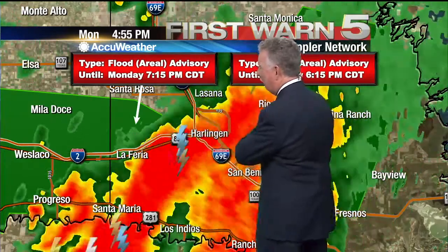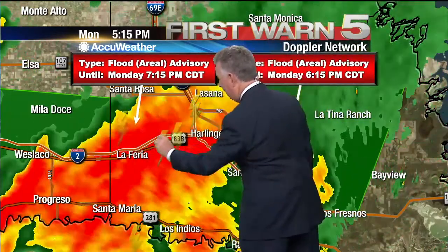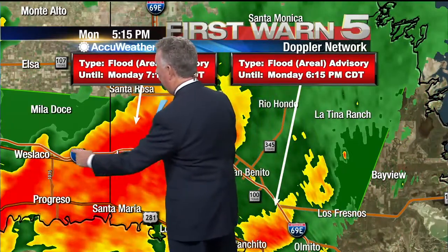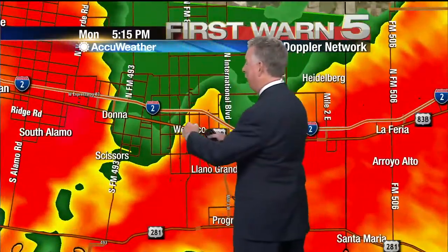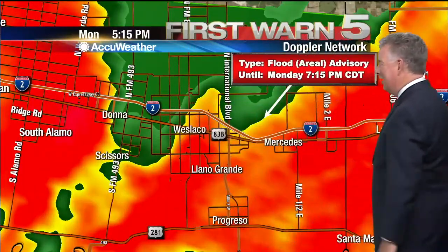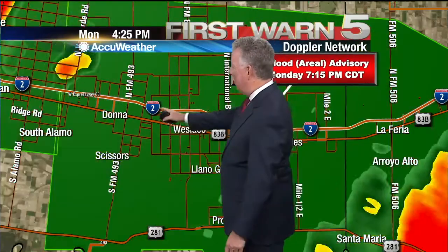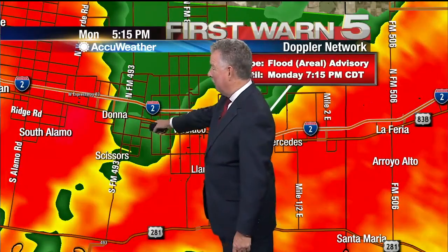Then look at this. The expressway back through La Feria. I just checked traffic there. It is almost at a standstill with the heavy rainfall there. Back through Mercedes to Weslaco. Then there's a little bit of a break between Weslaco and Donna. There's a new flood advisory just came out in effect until 7:15 for the mid-valley, basically. And there's not much rain in most of Donna yet, but it's coming from both directions.